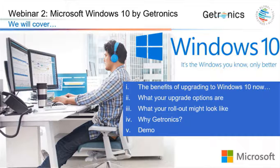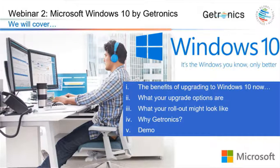So just a quick run through of the topics which Nico's going to cover in this section about Windows 10, in no particular order. We'll talk a little bit about the benefits of upgrading to Windows 10 and why to do it now and not to wait, what the options are for upgrading, what that rollout or upgrade might look like, and how we can help you do that. And also demonstrate some of the newer features in Windows 10 that might help you make a decision to move in that direction.